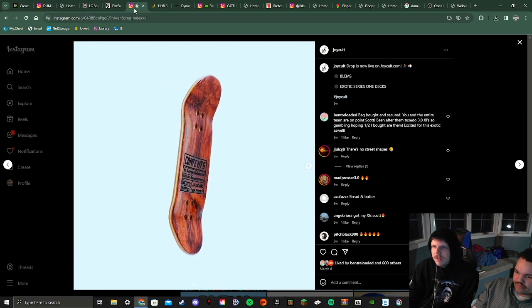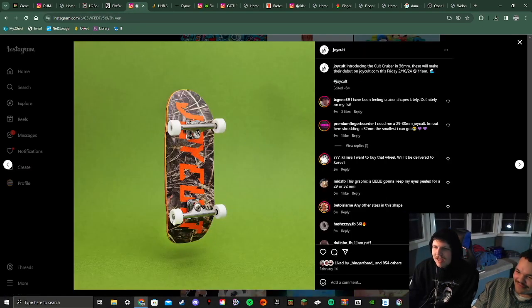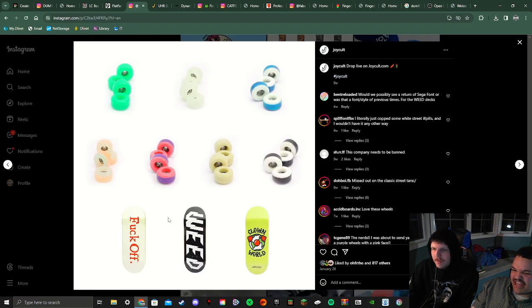That's cool. I mean, if you just want a plain one, it looks really professional. Something like this, it's cool. I think camo is starting to become a little played out lately. The camo is sick. The font they chose for that is horrendous. Weed. Yeah, clown world.